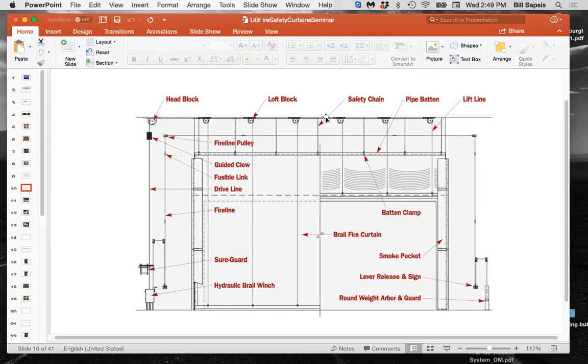Smoke builds up overhead, or heat builds up overhead to a temperature that they have determined that they like, or in this case don't like, and that sends a signal. Power is shut down, the magnet releases, which allows the brake handle to disengage, and the curtain comes down.